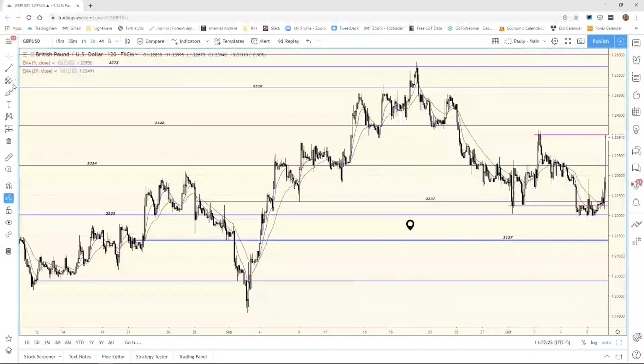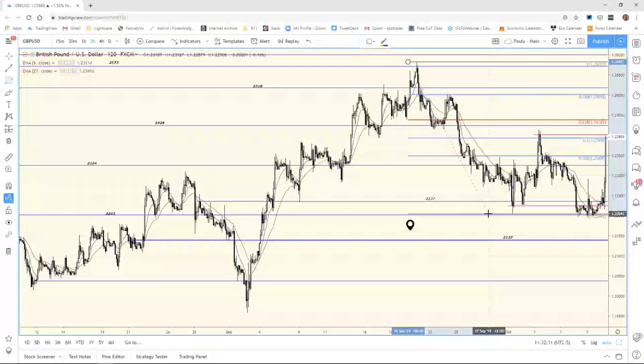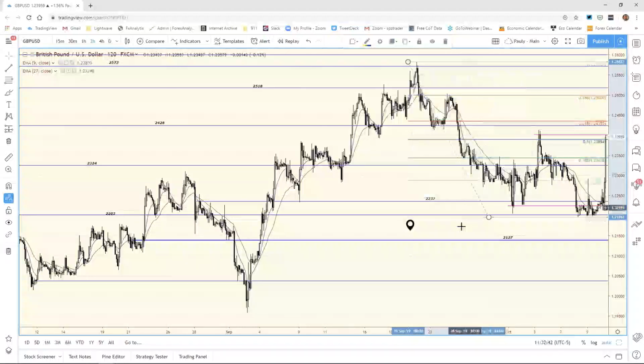We can also take a look at a fib. As I mentioned, we have 2402 and then 2425. 2435 is the 61%. One of the things cable loves to go after is the 78%. That's still a big move up here. Doesn't mean we couldn't get there, but once again, if you're trying to assess risk levels, this is it.